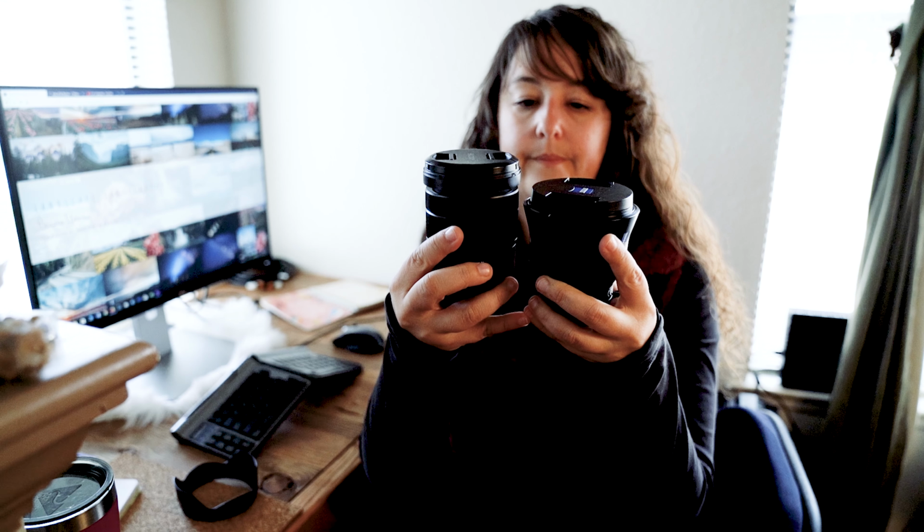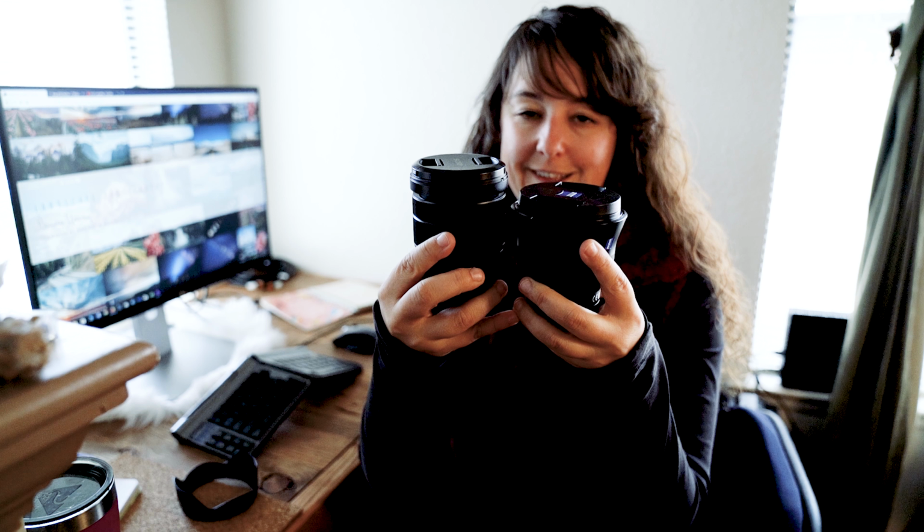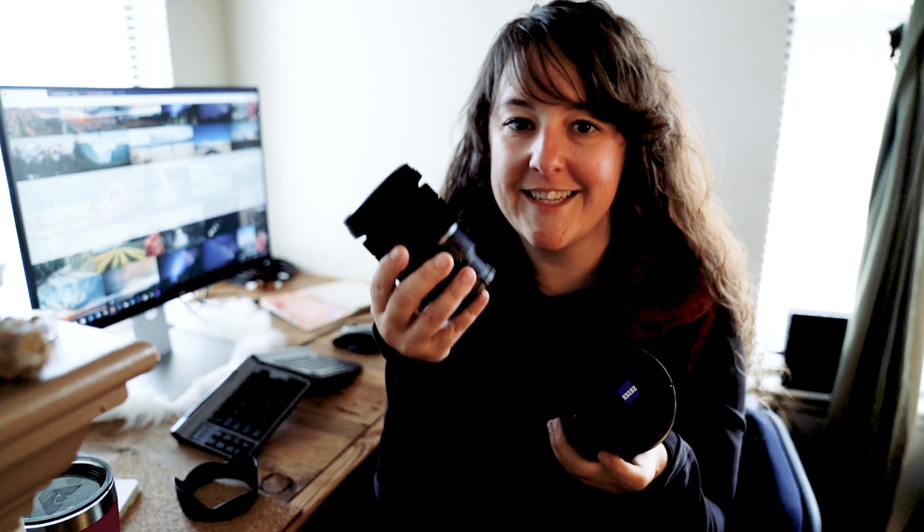Let me show you without the hood. So that's the size difference. I mean, isn't that crazy? F4, f2.8, and it's lighter. What? So anyways, that was my decision, why I did it.